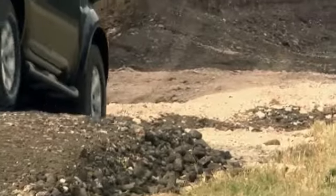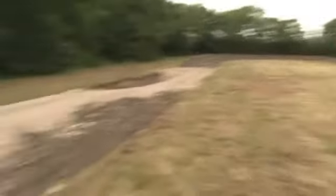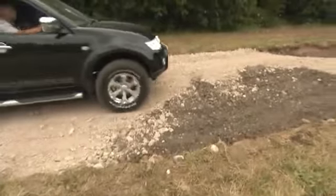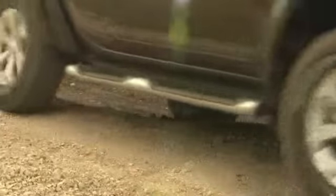Now, what about stuff like these? These look like two bomb craters. Yes, we've created those so that you can see the axle travel and the wheel travel on the suspension. So as it drives in and traverses onto the other side, you'll see that you've got a lot of axle travel there. A huge amount of axle travel.